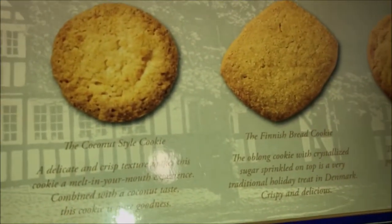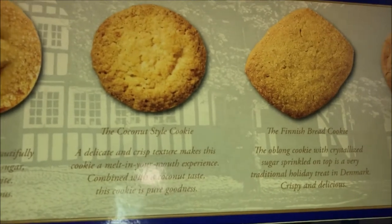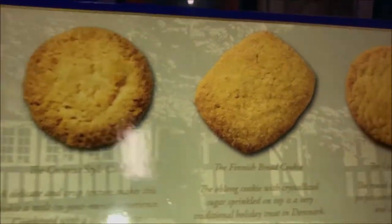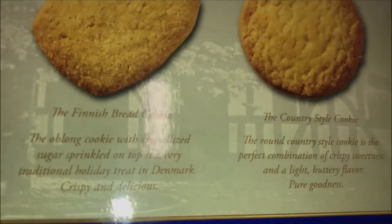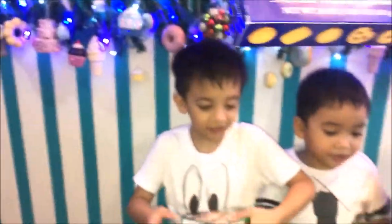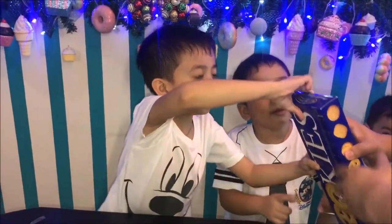The fourth is the finnish bread cookie. The oblong cookie with crystallized sugar sprinkled on top is a very traditional holiday treat in Denmark. Crispy and delicious. And the last one is the country style cookie. The round country style cookie is the perfect combination of crispy sweetness and a light buttery flavor, pure goodness. Okay, so let's open this famous Danish cookies now.